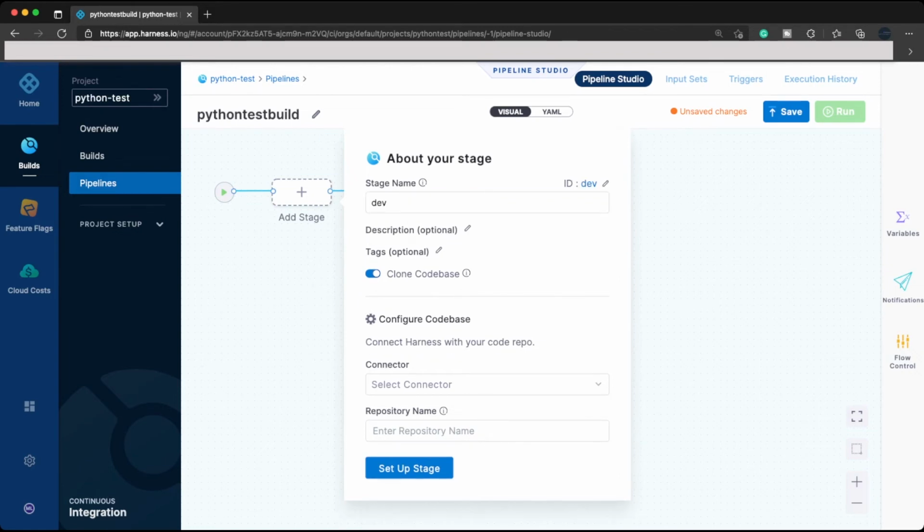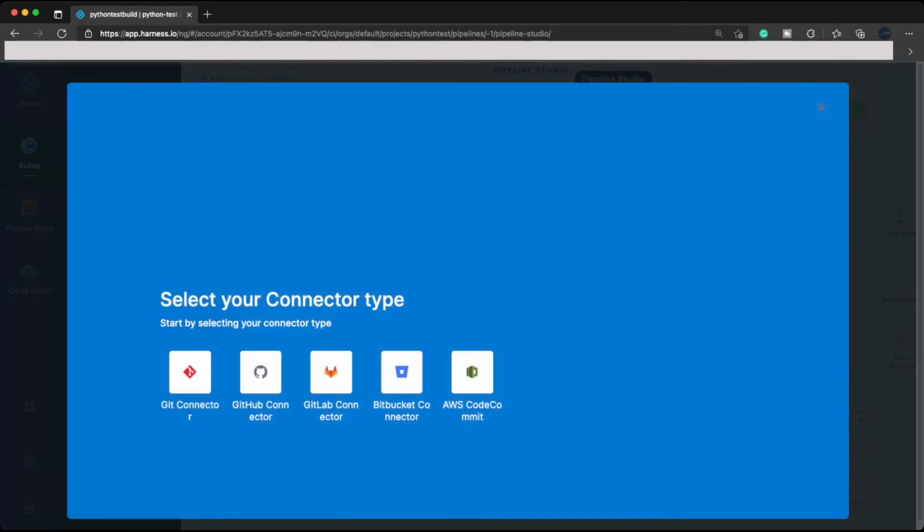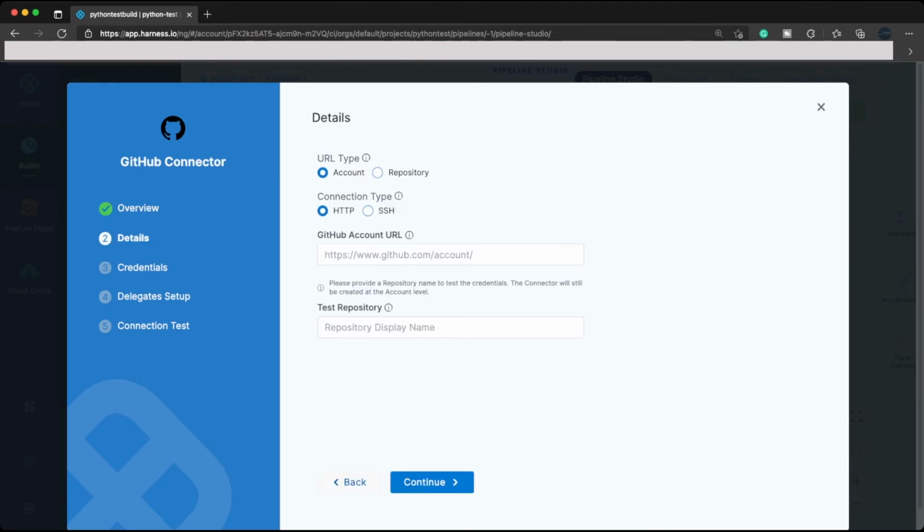And then I'm going to have to choose a connector. Now the connector is where your code is located. So whatever code you're building is what you want to choose for your connector. So I'm going to click new connector. I'm going to choose GitHub because that's where my code is. I'll give this a name, GitHub connector. Then I'll click continue.